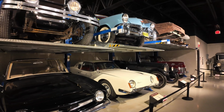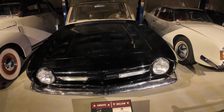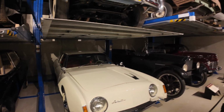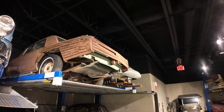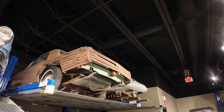Yeah, some interesting ones in here. They've got quite a collection. Prototype 1962 notchback. I'll be waiting to get restored or something. Oh, that one up there with the wood. Oh, okay, that's one of those ones that they put the clay around, I think, and kind of design the bodies.